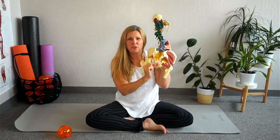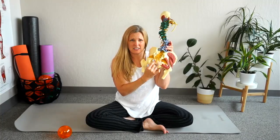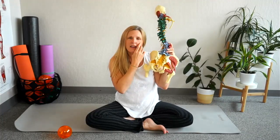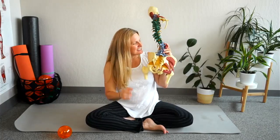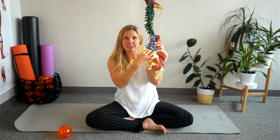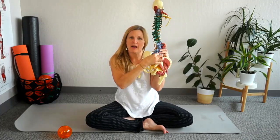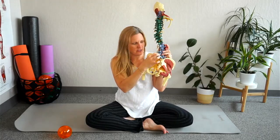And sometimes if you've fallen on your butt or you've had some sort of injury to your coccyx, it can be really painful to sit here on your tailbone. And last but not least is tension that comes actually from the low back. Your low back is connected to your tailbone. So there can be issues with the lower back spine or some of the muscles around there that can contribute to tailbone pain.